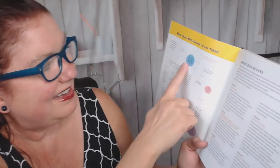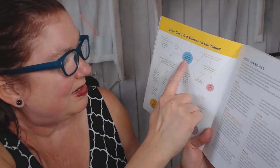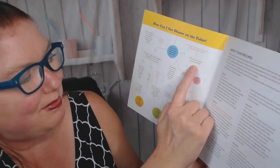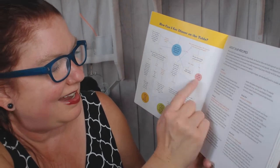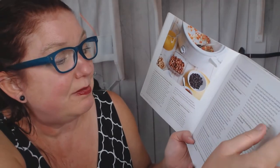Okay, how can I get dinner on the table? Here's the flowchart. Do you have any freezer meals? Nope. Do this. Yep. Woohoo! Do you like mushy processed food? Not really. Yep, we give up. These ladies are funny. Okay. The Ten Commandments of Slow Cooking. Use thy meat thermometer. I don't own one. Oops. This is cute. Number 5, many meals cook much faster than thou thinkest. Okay.